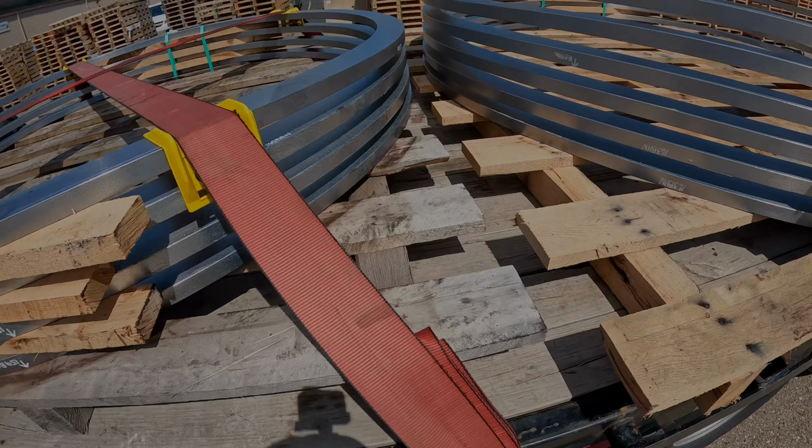Good morning guys, driving through the St. Louis metropolitan area. I'll be dropping my trailer in the parking lot where I usually leave it for the weekend, going to my parents' house, and then on Monday drop my load and go from there.